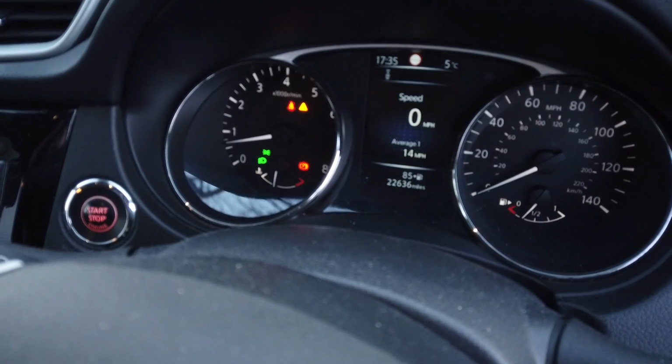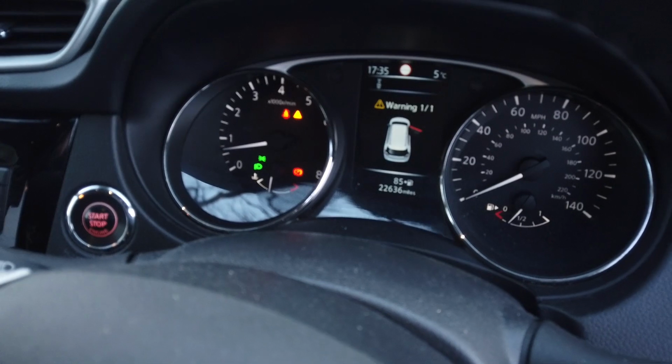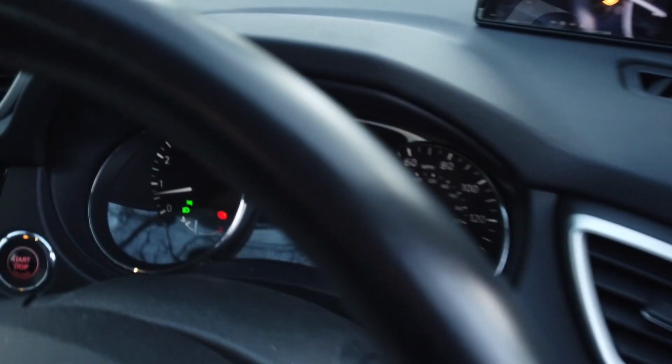Your trip computer tells you your speed as well, and then just one again for the door opening.